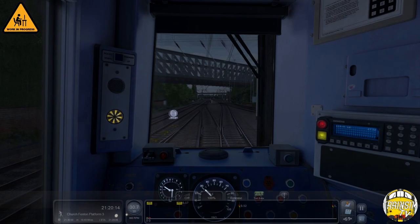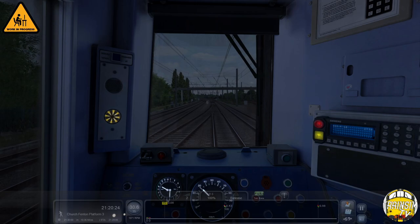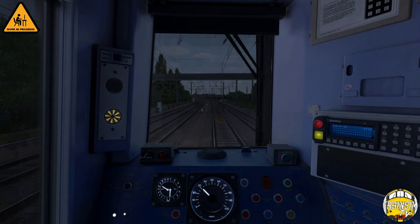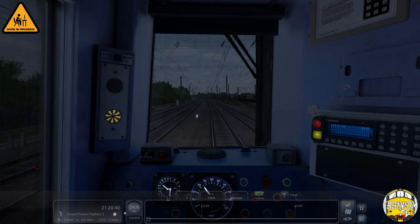It's the first time I've actually driven this down this section at this sort of time of day, so I'm interested to see what the night lighting is like as well. I'm gonna try and drive with the hood off as well. See how far we get. Other than that, sort of toggling, just double check my speed, but it's 90 for this section.